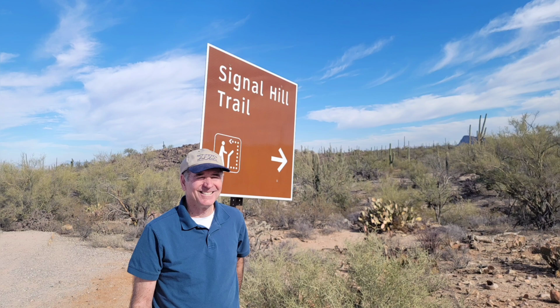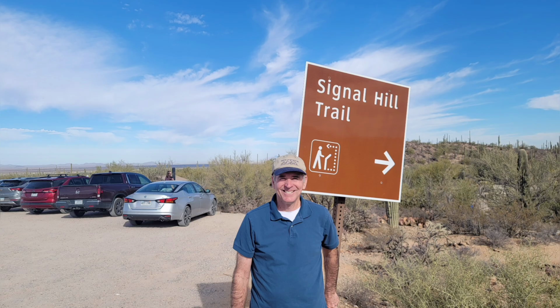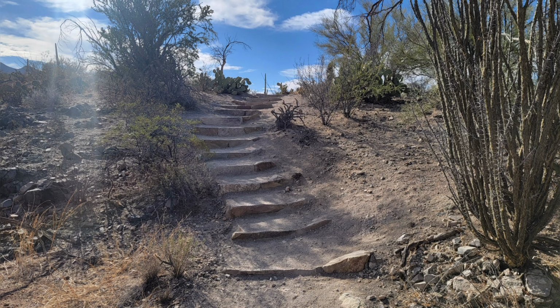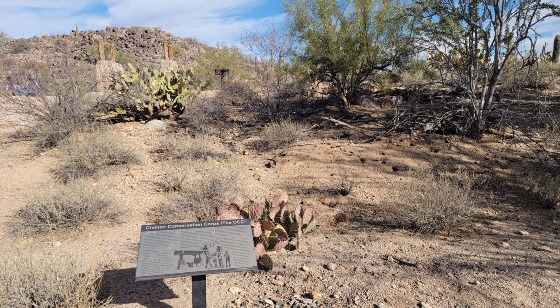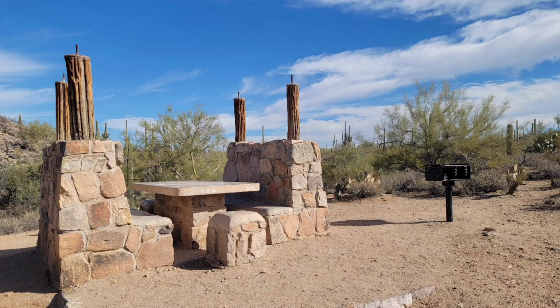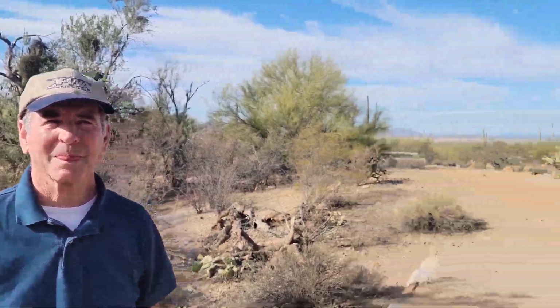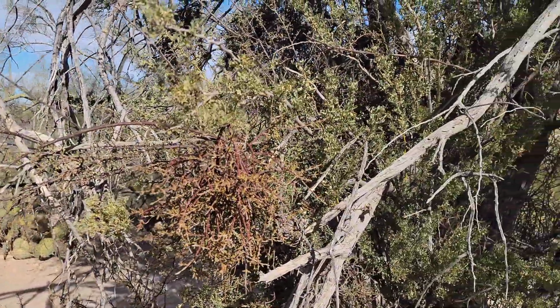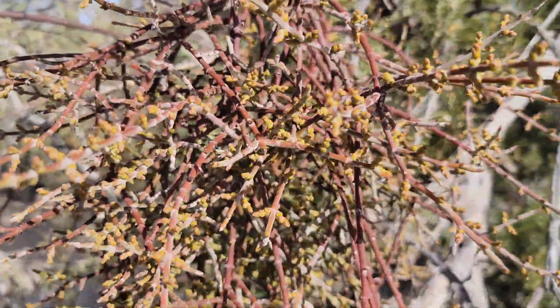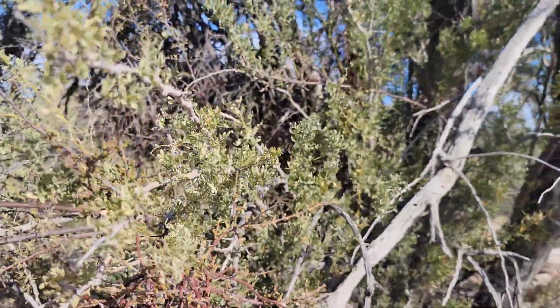There's plenty of signage telling you where to go. It's actually a picnic area, and you can see that there's a number of other cars there. But just follow the Signal Hill Trail. There are a number of steps going up and down. The picnic area was built in the 1930s by the Civilian Conservation Corps. Okay, Richard, what am I looking at over here? You're looking at a desert mistletoe, right there on an ironwood tree.